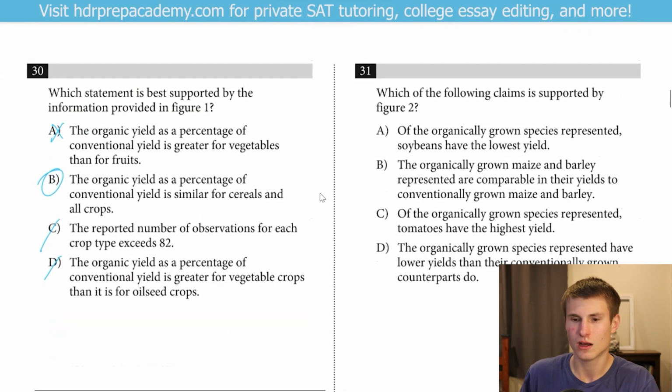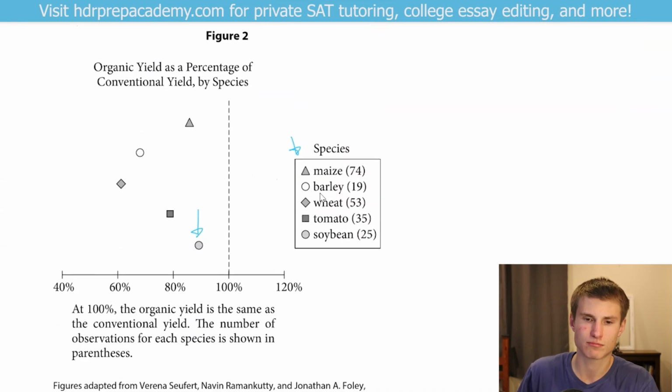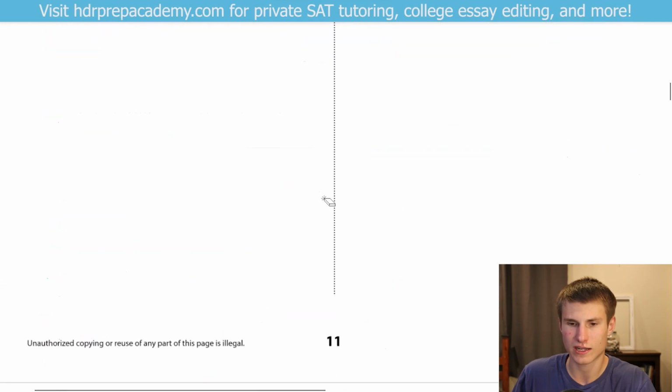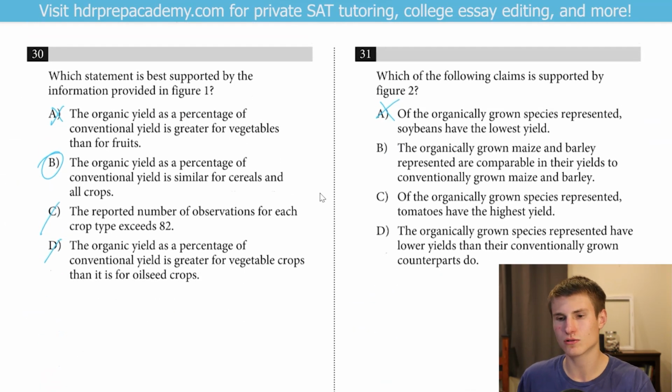Now we'll take a look at B. The organically grown maize and barley represented are comparable in their yields to conventionally grown maize and barley. If that were true, maize and barley would have to be here on the graph, right, where I'm putting these blue dots. But we see that they're not. And because they're not, we know that our answer choice B is incorrect as well. If the organically grown yield was comparable to the conventionally grown yield, it'd have to be 100%, which would be far to the right, which is not the case.